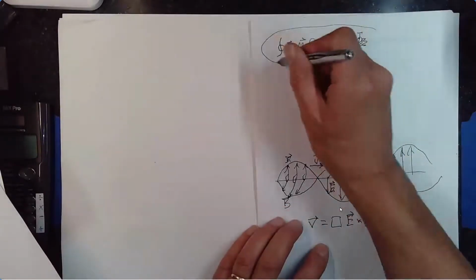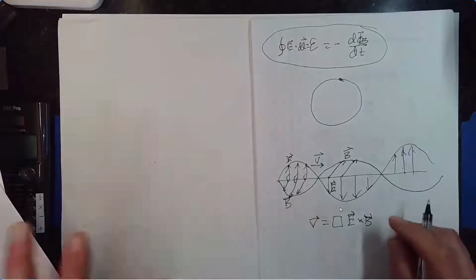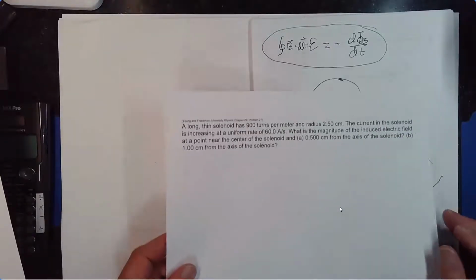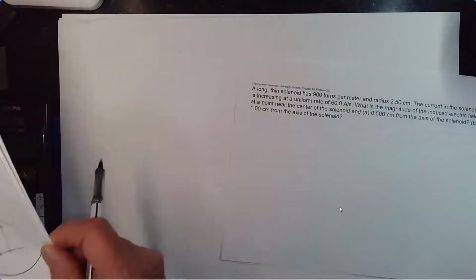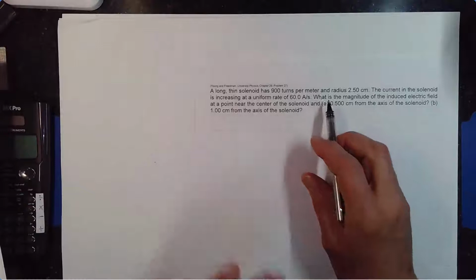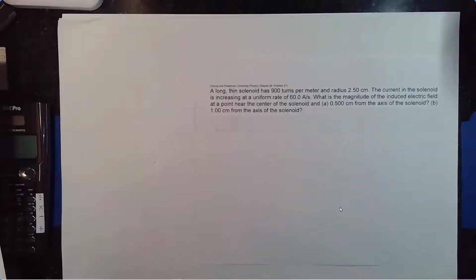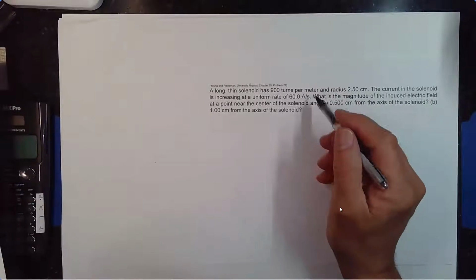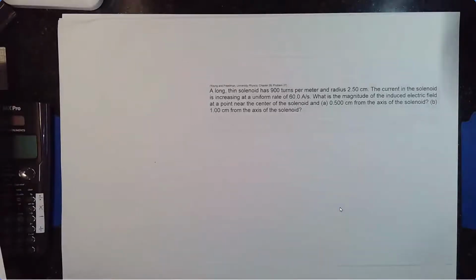But anyway, today we're going to explore this idea and look at this electric field that's produced by this changing magnetic field. And the problems that I've got typed in here are just for a solenoid. And so somewhere I'll have to track down that formula for the magnetic field at the center of a solenoid. But we have a long, thin solenoid with 900 turns per meter and a radius of 2.50 centimeters. And the current in the solenoid is increasing at a uniform rate, 60 amps per second, which actually, if it's a high frequency, you could do this for brief periods of time and still not get all that large a current.